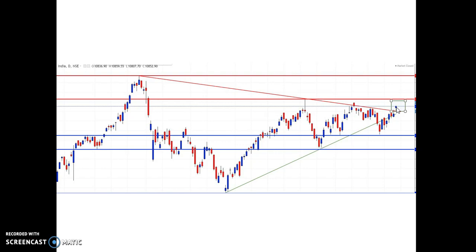It is desired that there is no or very thin upper shadow. The bottom of the hammer body should be lower than the bottom of the two preceding black candlesticks. Trading behavior: the bullish hammer appears in a downtrend and it sells off sharply following the market's open.